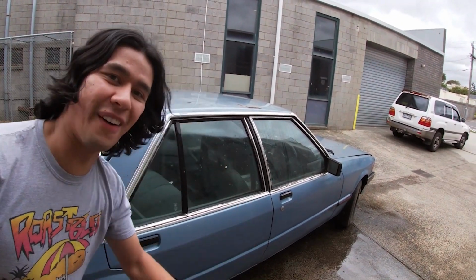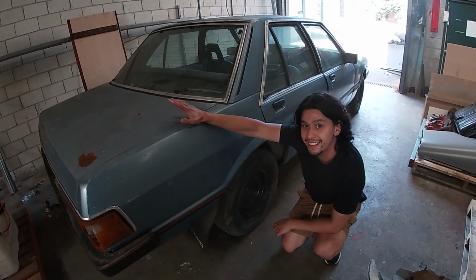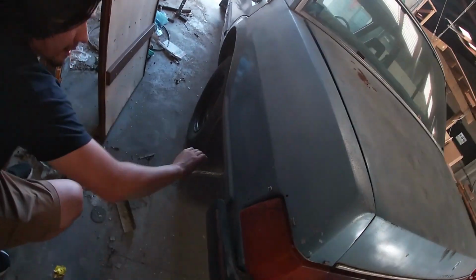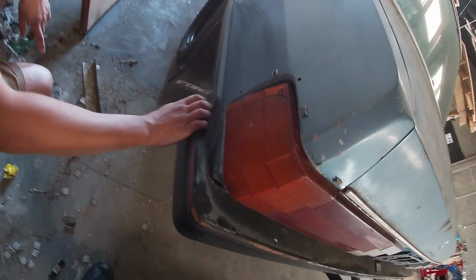We'll be able to fix that. Don't worry about it. Hey, there's not much rust here, actually. I'm telling you, they can be had for little money. It's reasonably straight. It's a little bit wavy. There's a little bit of rust down here. Ooh, that's a little bit. That's not good.